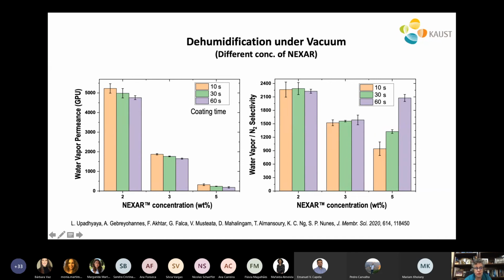After the coating, we see that the water vapor permeance depends on how long is the time of this. It's not the time of annealing, it's the time of coating. So if we immerse in the solution with the polymer, depending on that, we control the permeance. We can have very high values, and we can have some selectivity on water and air, or water and nitrogen also.